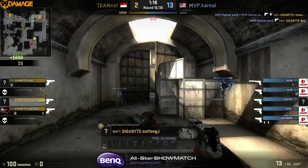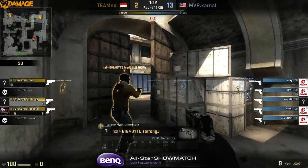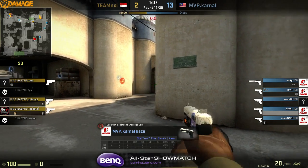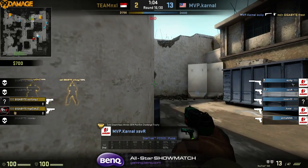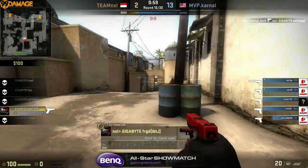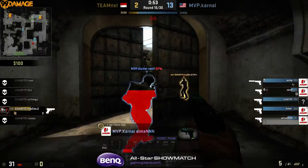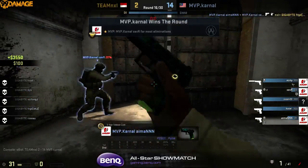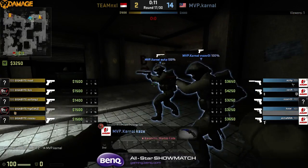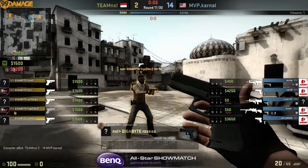Xaver with a double kill onto Roseau and Sus, already starting off the round in favor of MVP.karnal with a bang, and some lucky timing, I have to say, but still hitting those shots that fast. Really good play by Xaver, making it look so good for the CTs. Now A-Man taking out Frost over at A short, and Xaver with his 3rd frag of the round picks off Soifong. Forge, the in-game leader of NXL, is alone with the Glock in hand. A-Man will not let him get away with his life though. 14-2 in favor of MVP.karnal, about to pick up the first map in a 1,000 euro show match of BenQ.